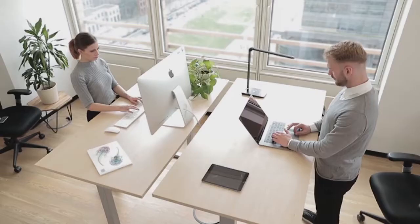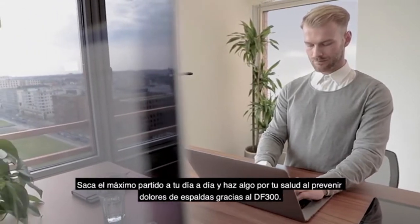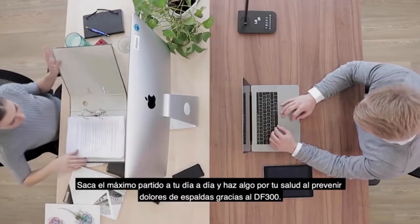Stylish and ergonomic. Optimize your daily work routine. Do something for your health and prevent tension and pain in the spine and back area.